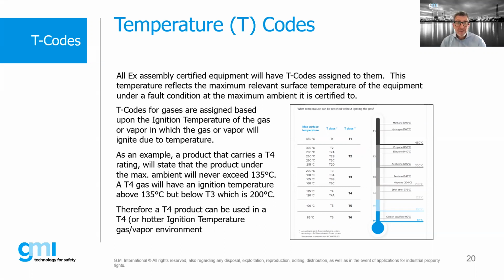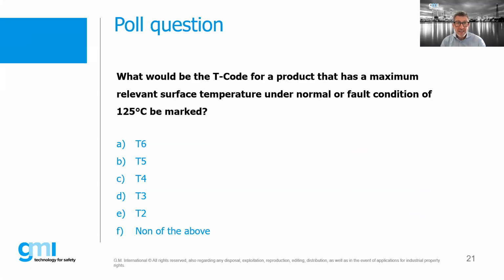Okay, well, we have a poll here, guys. I'll launch it. It's a lot easier than before. While you answer this question, I will maybe pose a couple of live questions we received. But in any case, the poll is: if you have a product with a fault condition of 125 degrees, how should we mark it? From T6 to T2, or none of the above? Right. It's an easy question because we just gave you the answer, Bob.